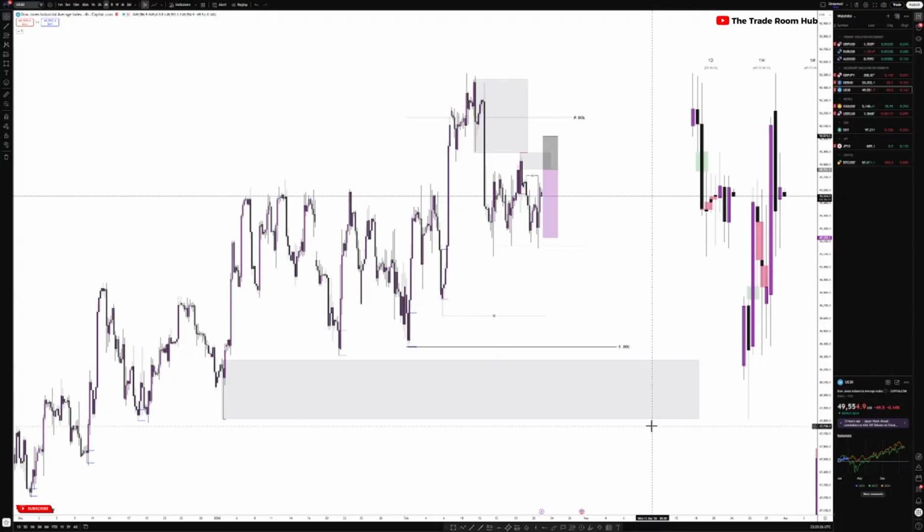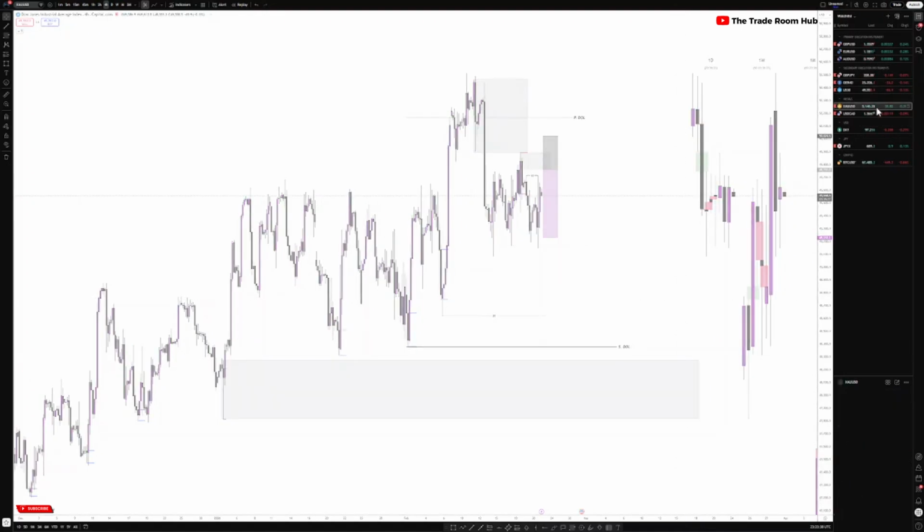So I'm expecting 122. I'm expecting it to get out of here, because that's also what I have on here for now. Then gold.